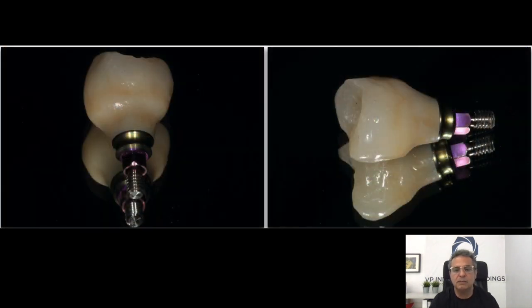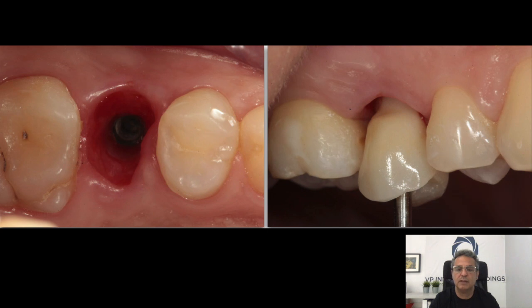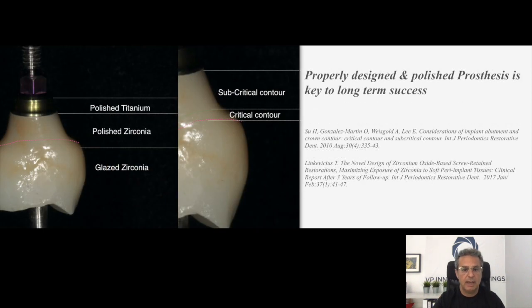Now, as you can see, this is what is important, that we have polished titanium and polished zirconia. I'll just go further on. You can see the insertion of the final restoration here and the before and after. A lovely job. This is some more work that you see here from Marietta, but you can actually see at top left how the hex has been orientated by Ioannis. And of course, on the bottom left, the little ball effect on the composite for the one functional impression technique. Again, as I said, properly selected components are very important to the final outcome of your restoration. And properly designed and polished prosthesis is key to the long-term success. And in this area, we need to use zirconia in the submergence profile, or titanium, of course.